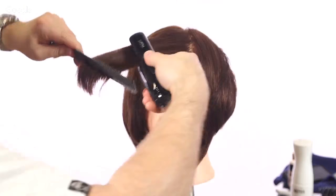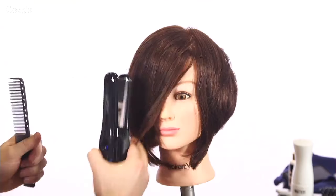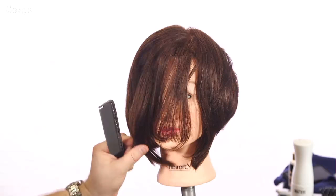So let's bring this over this way. And there's a lot of hair in through here. The tough thing about this is that because it's so thick, we got to see how we can work this shape in here. As you can see, the hair is reacting very differently. So we have to almost trick it and reverse going back and around so that it will lay a little bit better.